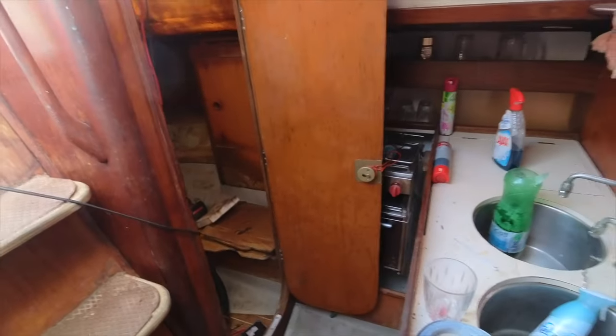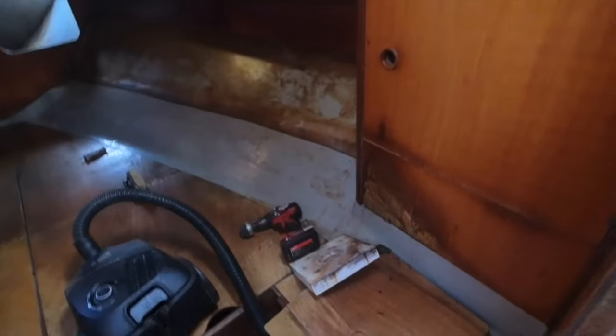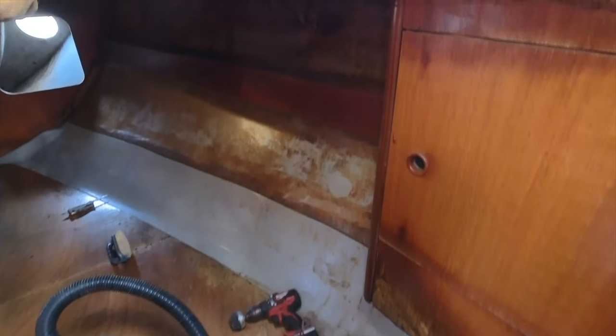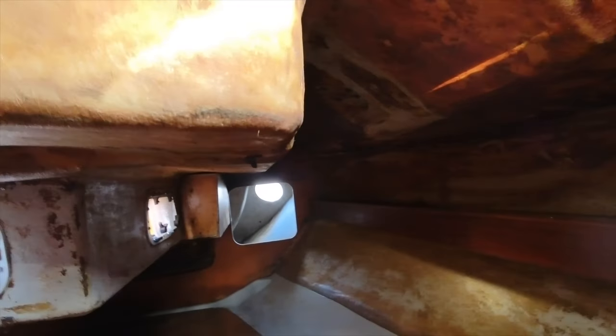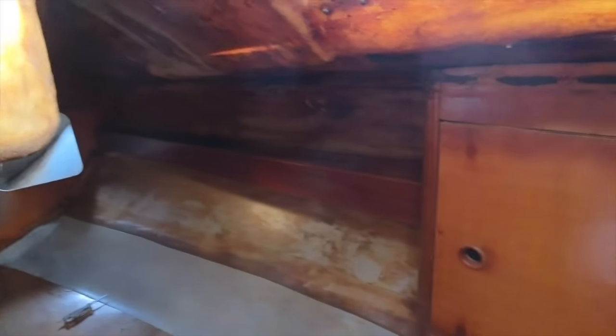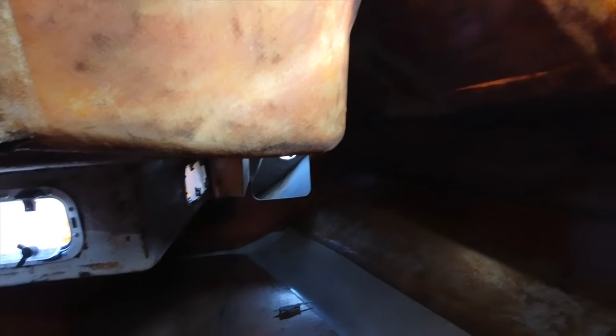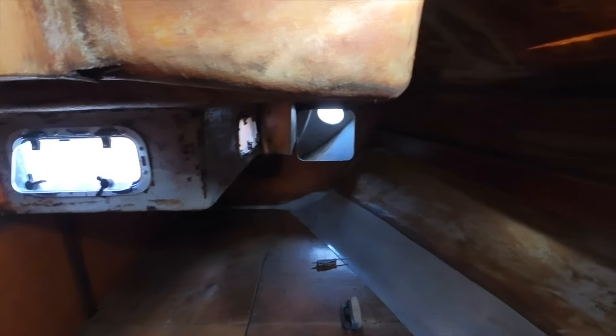Well, morning, guys. Sunday morning. Use the opportunity of having the inverter to start on this back cabin with the drill with the wire brush to get all the glue off the ceilings and the sidewalls, and it's about 95% of the way there now, so I've got just a little bit more to do this morning. I ran out of light last night, so I'm going to get cracking with that.